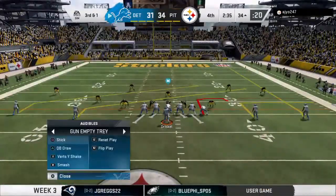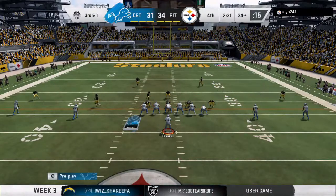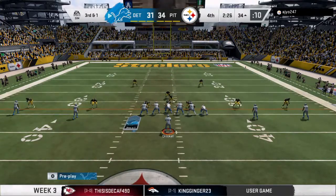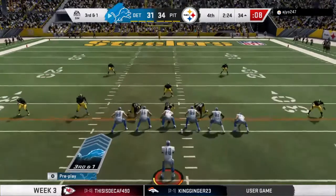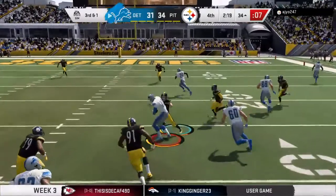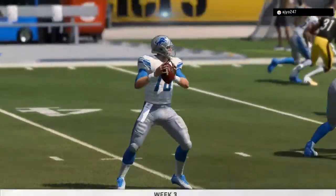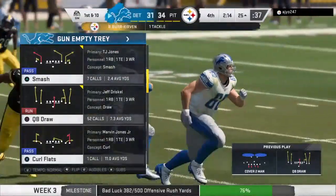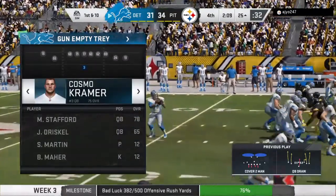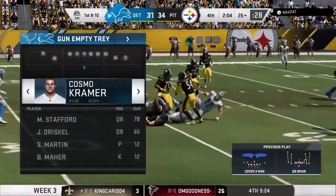Here we go, 3rd and 1. Gut check time on both sides. Check. Fresno. And he's able to get the first here as he's taken down at the 25. That one will go for 9 yards and a first down on the keeper. This has been an up and down, back and forth type of a game, hasn't it? Maybe this long drive could take a little bit of the wind out of their sails, kind of settle things down a little bit.